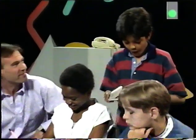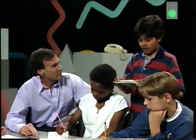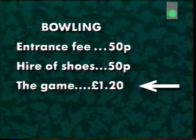Right. Bowling. 50p entrance, 50p for hire of shoes, and £1.20 for a game. So let's work that all out, shall we? Bowling. Entrance fee, 50p. Hire of shoes, 50p. The game, £1.20. Total? 50p and 50p make £1. £1 and £1.20 make £2.20. Right. Now, £2.20 times 15.